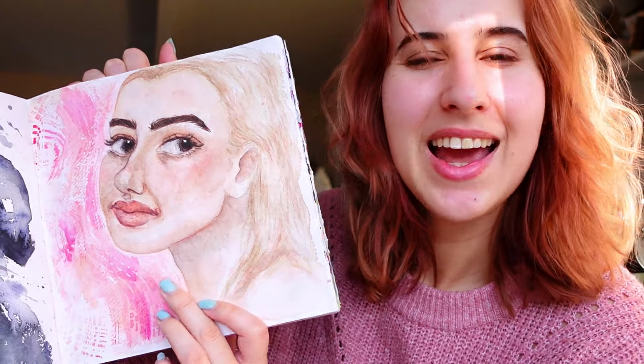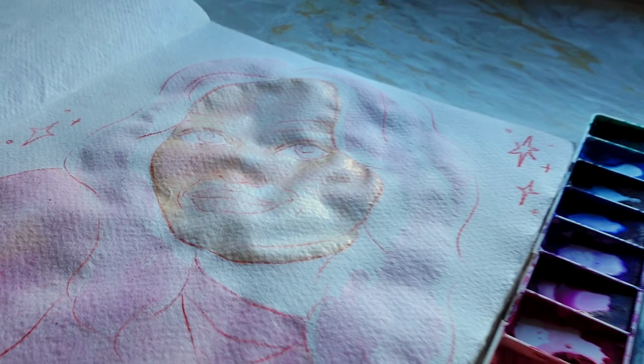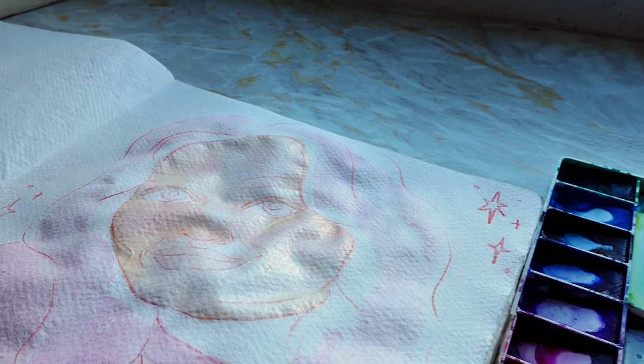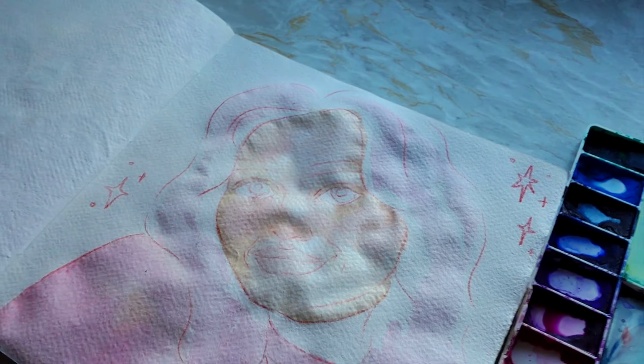And this one, it's a little bit smaller, but it's not really what I was after. I just naturally always sketch a little bit bigger. The first layer is done, and I love this paper so much, but look at it, look how much it warps. It generally settles a bit on the second layer, but it's crazy on the first.